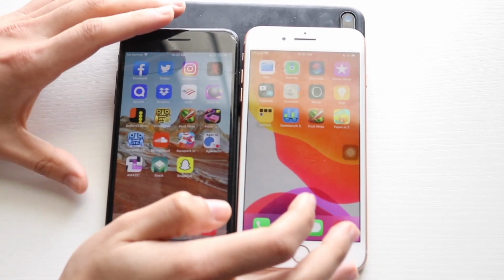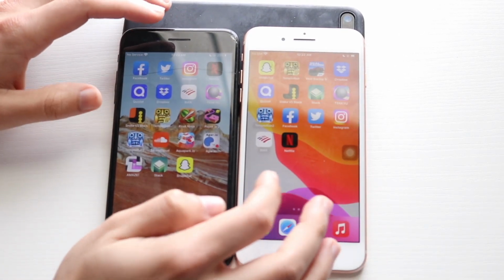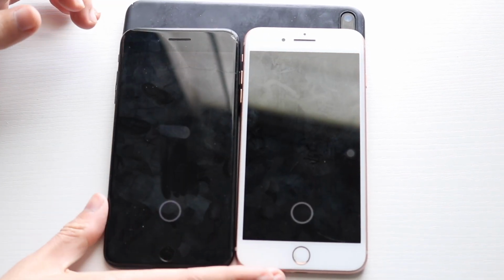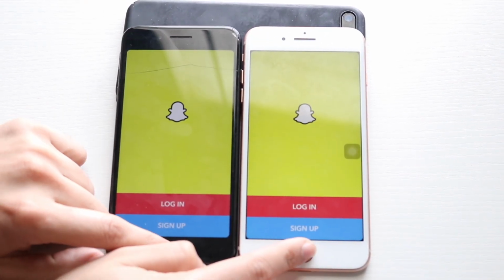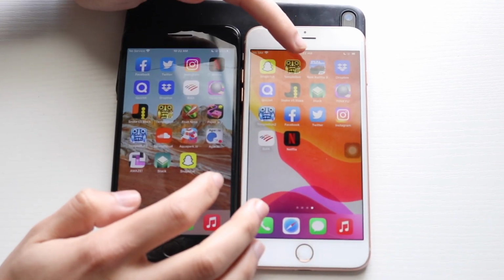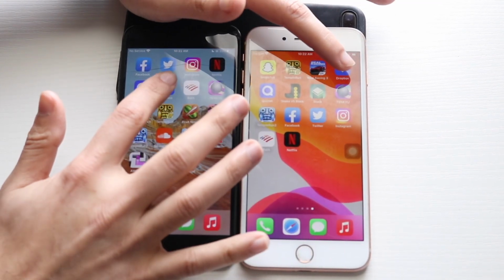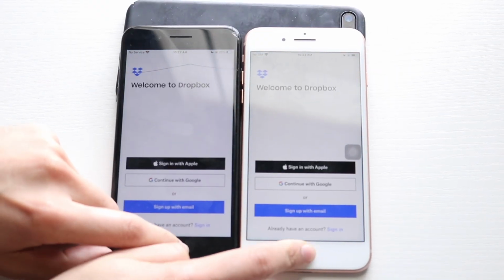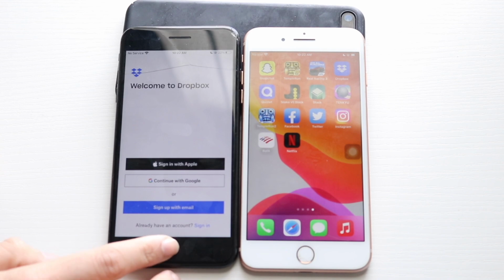Hopping out of those two, let's go into some other ones. Let's try Snapchat. 3, 2, 1. Okay, iPhone 8 Plus I think was the faster one. We can try Temple. We can skip that one. Let's do Dropbox. 3, 2, 1. Okay, 8 Plus I think was the faster one again. Let's go and hop out of these two. Let's go and try the next one.